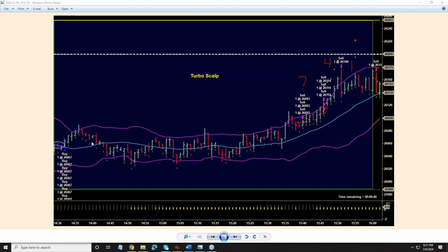So didn't have to trade way back here, but I don't want to miss a trade if I have a great opportunity. And here's a great example of a turbo scalp trade. One trade in the last hour and a half of trading from Monday. And again, that is another turbo scalp trade.